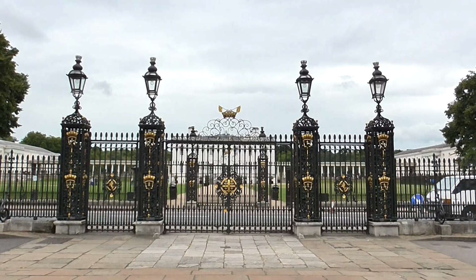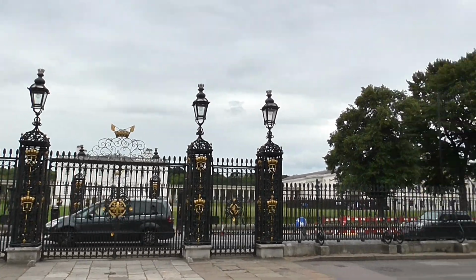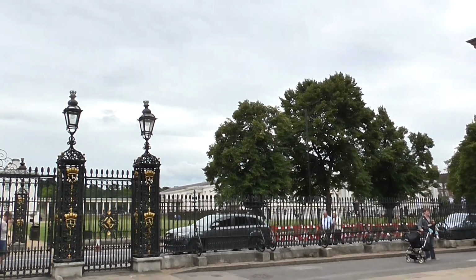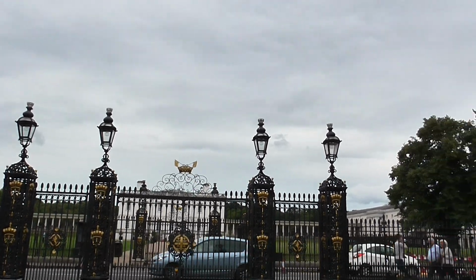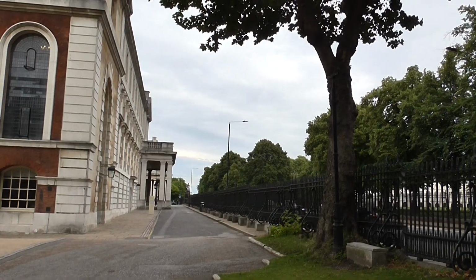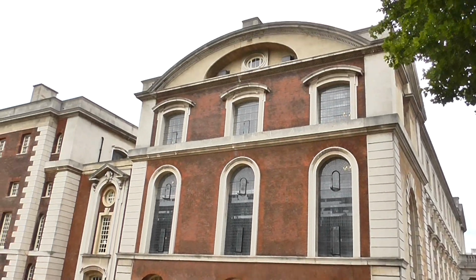Okay, it'd be nice if we could just go through the gate and up to the Queen's House, but unfortunately we can't. So as I said, we're going to bear right here, and then we're heading up to the Maritime Museum, then up to the Queen's House, and then we'll be heading back. Now that's where I've just come from. I'll just give you a view.